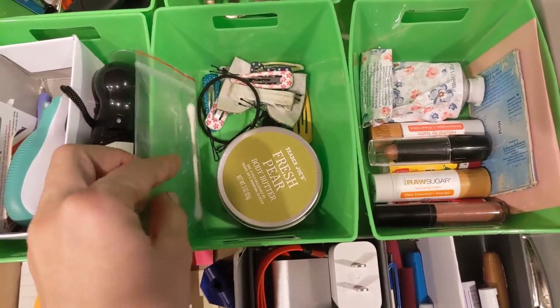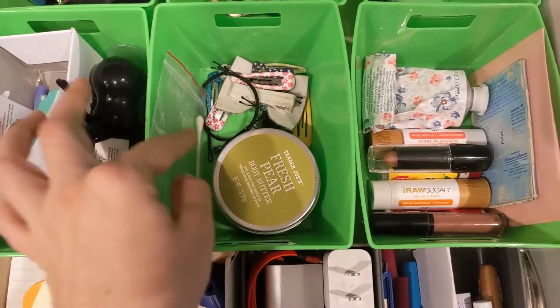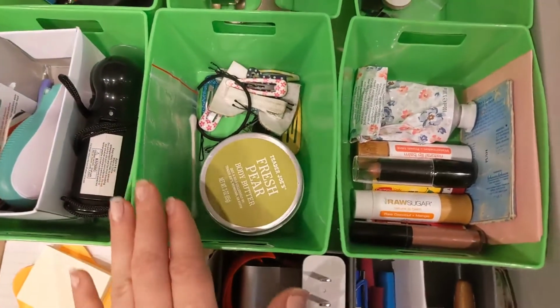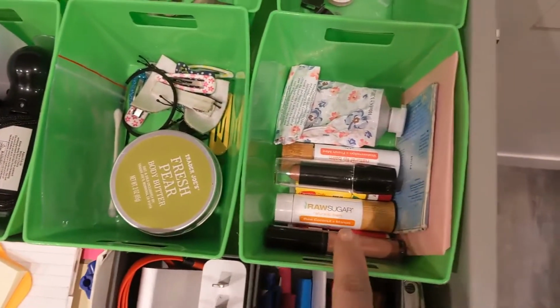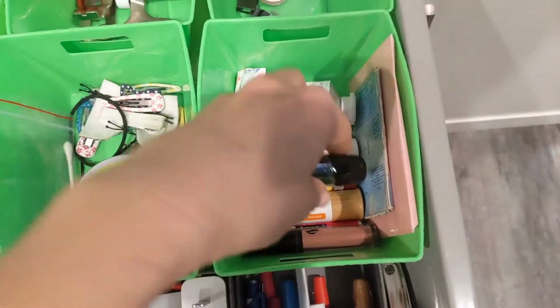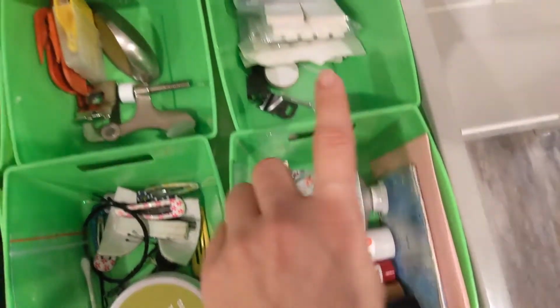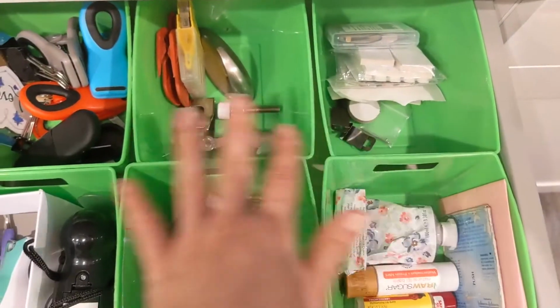I also brought down a few of the Q-tips because I do feel like, again, at times I need them down here in the kitchen. I like having them handy instead of having to search for them in the bathroom. And then I just stripped down to one for me and the kids, and I have my lipstick down here, lotion, my oil sheets, and then in the back it's basically again like house related stuff.